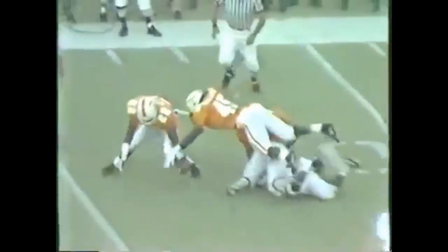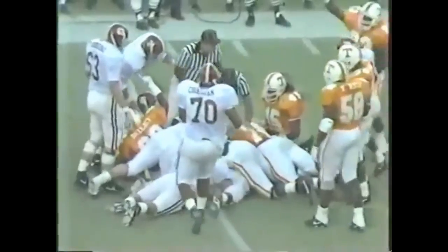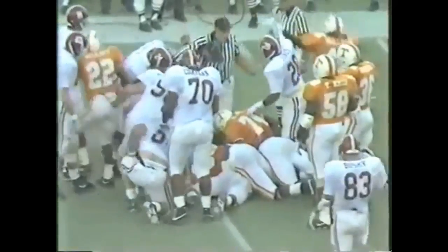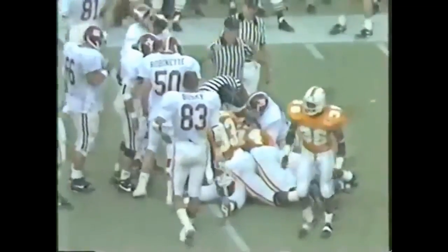Jones lost the football as he was wrapped up by Fields. A couple of the Tennessee players tried to pick it up and run with it instead of just falling on it. They may have come up with the football anyway. And they do.